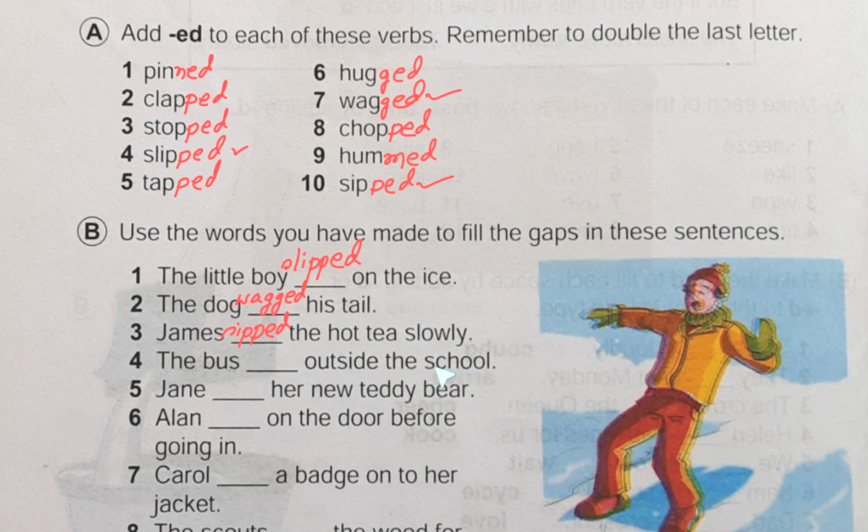Number four: the bus dash outside the school. It is also easy. The bus stopped outside the school. Here write stopped: S-T-O-P-P-E-D, stopped. Number five: Jane dash her new teddy bear. What will we bring from the above words? We will bring hugged. Jane hugged her new teddy bear.